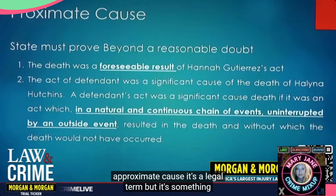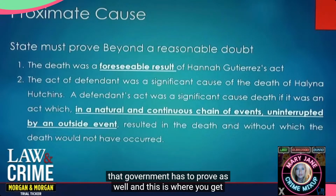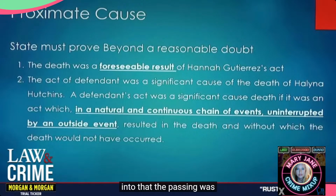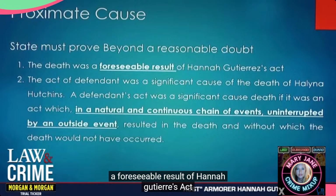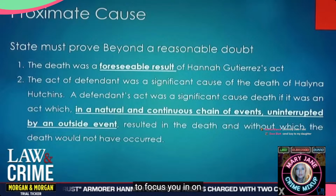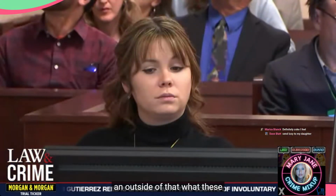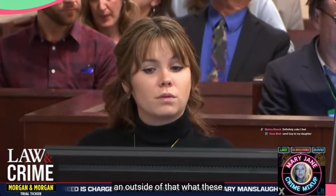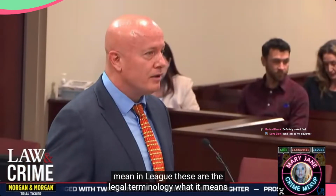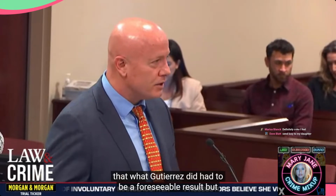Proximate cause, it's a legal term, but it's something the government has to prove as well. And this is where you get into that the passing was a foreseeable result of Hannah Gutierrez's act. The act was a significant cause of the death, and the language I want to focus you in on is a natural and continuous chain of events uninterrupted by an outside event. What these legal terms mean is that what Hannah Gutierrez did had to be a foreseeable result that caused her death.